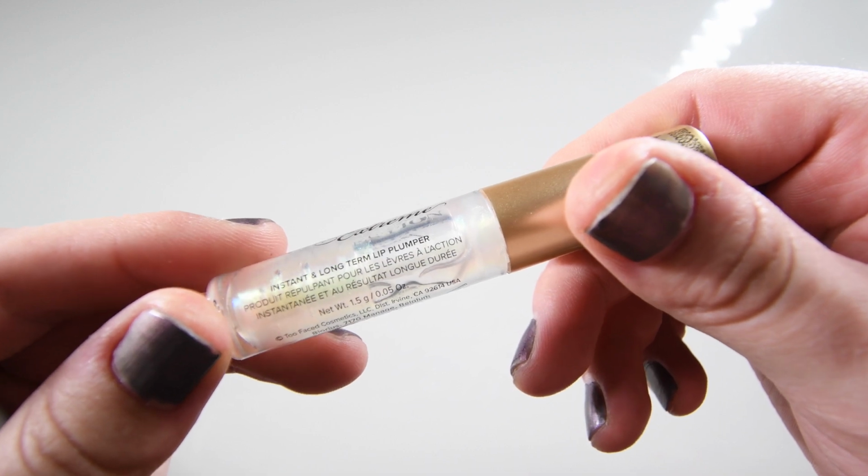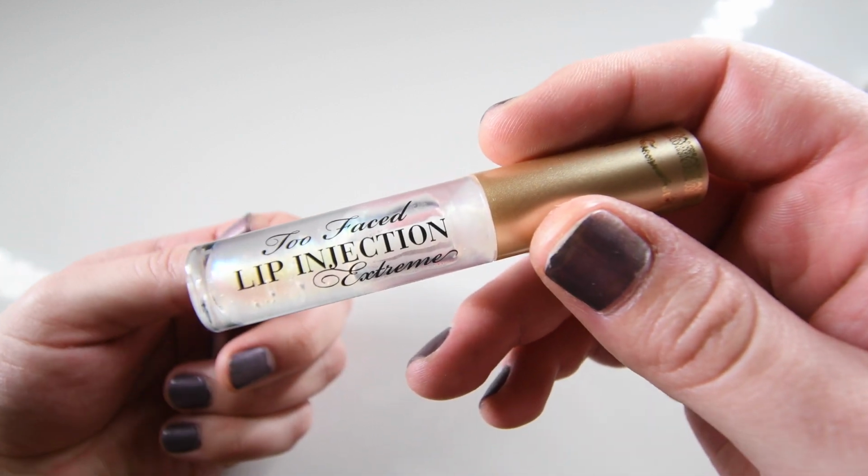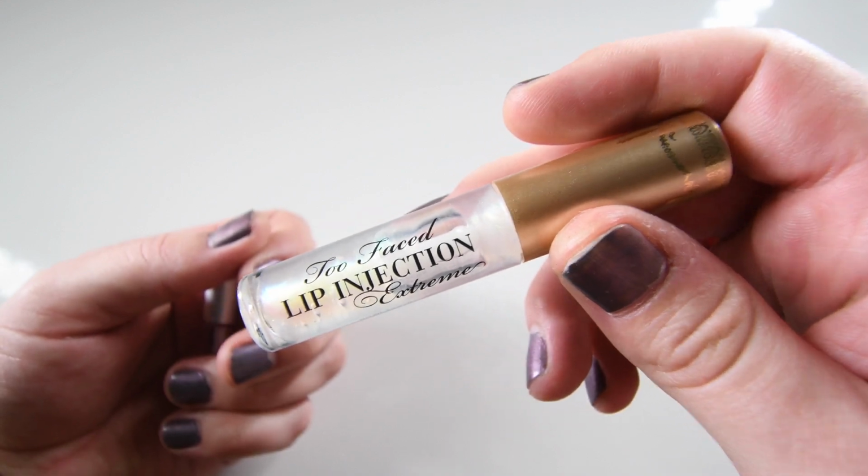It also smells, I remember in Nisi Pisa's video about lip glosses, which is like my favorite YouTube video of all time, she talked about how this smells like Red Bull, and she was not lying.